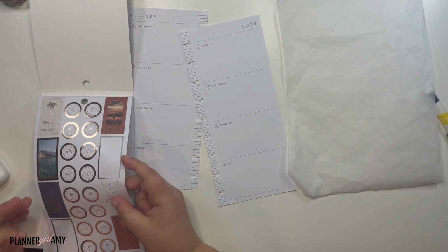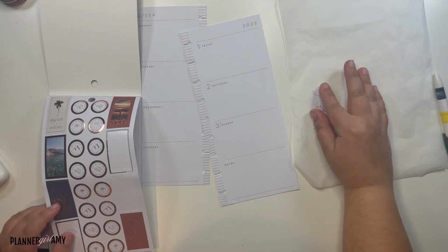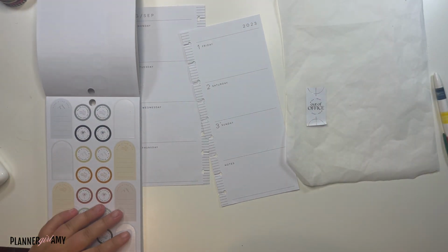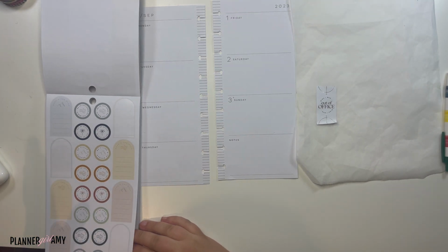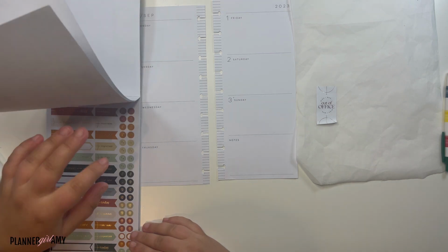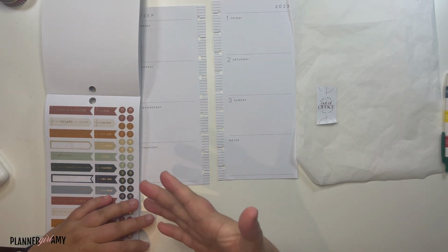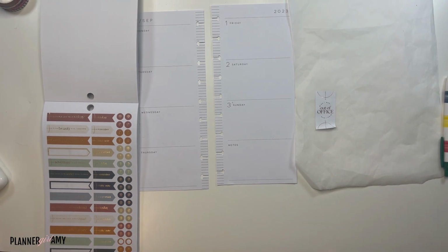So today I'm using a mini sticker book in a skinny classic planner. If ever I find a mini sticker book that is available at Michael's... this one was not, I ordered it on the website because I really loved it on the Happy Planner website. But if I do find a mini sticker book at Michael's and I do like the style, because not every Happy Planner sticker book is a style that I would gravitate towards.